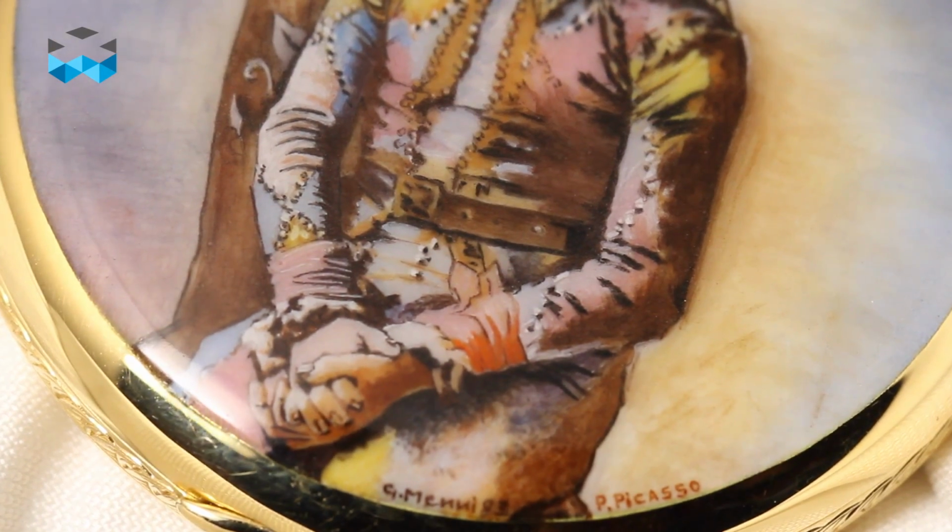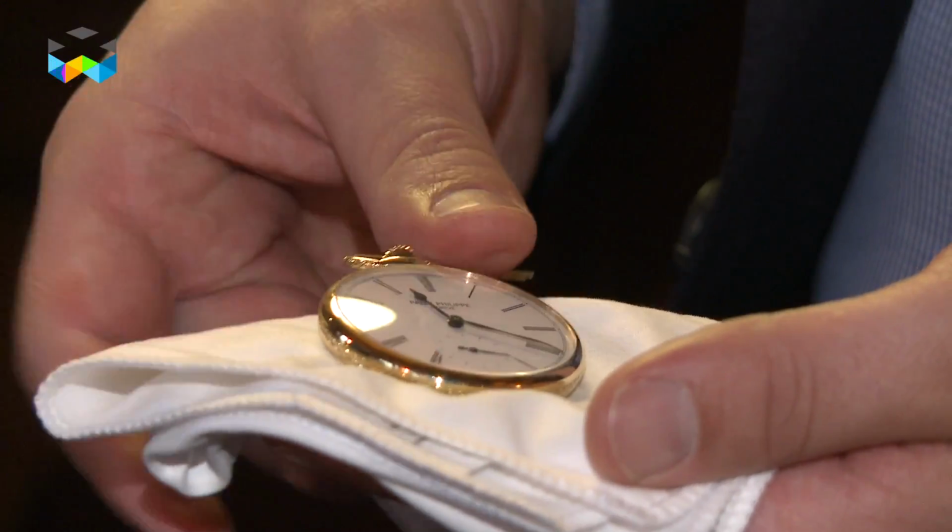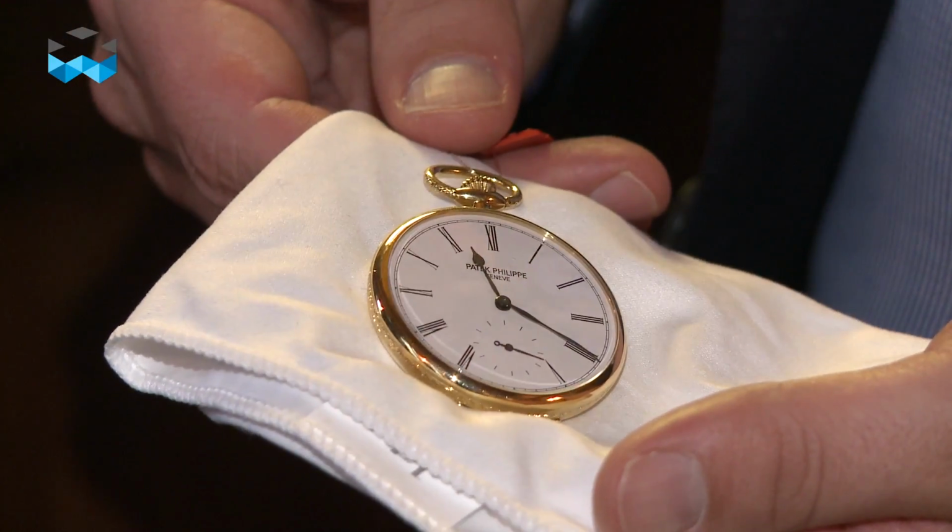And in my hands now we have a Picasso. This beauty is the second from the last watch in the sale. It was made less than 5 years ago. Pre-sale estimate 50 to 100,000. And we expect we might see a bigger price than that at the end of the day.